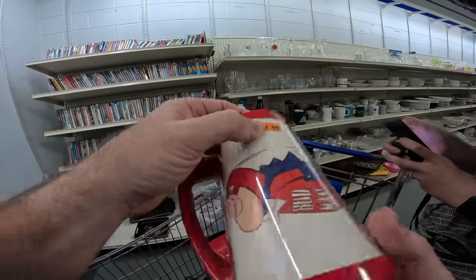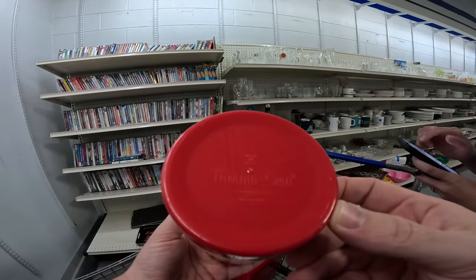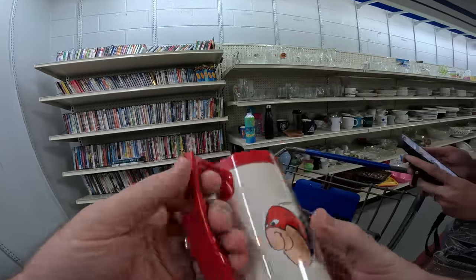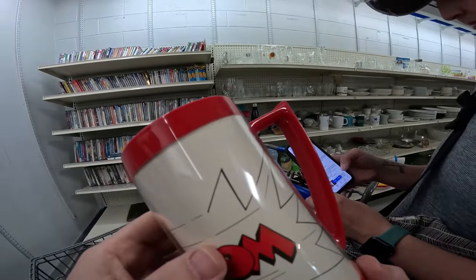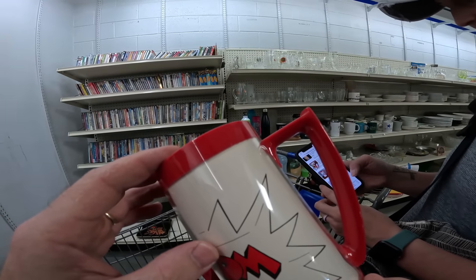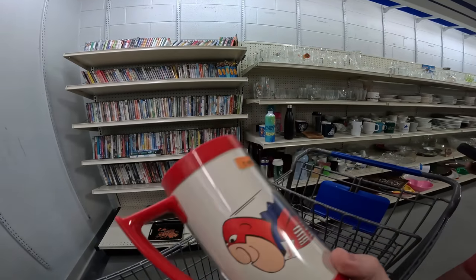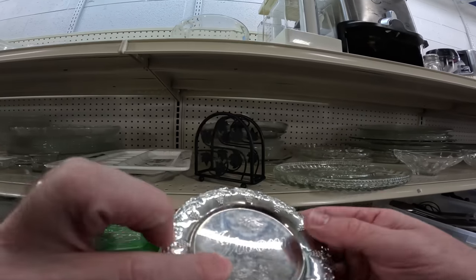$5. Who's putting $4.99 on this at the Goodwill? Seriously, that's crazy. Made in USA Thermos. This is the Zoom Budman. That's old though. Probably from the 70s? Yeah, they sold it on bid. Huh. $12. $12. $11. Man, for $5 though, that's kind of a little too expensive. But it's a cool find. It should be 50 cents, to be honest with you.